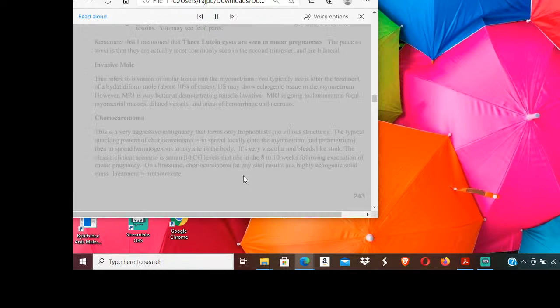Remember that I mentioned that theca lutein cysts are seen in molar pregnancies. The piece of trivia is that they are actually most commonly seen in the second trimester, and are bilateral. Invasive mole. This refers to invasion of molar tissue into the myometrium. You typically see it after the treatment of a hydatidiform mole, about 10% of cases. US may show echogenic tissue in the myometrium. However, MRI is way better at demonstrating muscle invasion. MRI is going to demonstrate focal myometrial masses, dilated vessels, and areas of hemorrhage and necrosis.